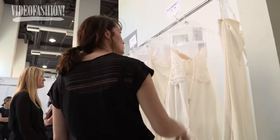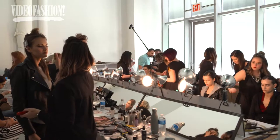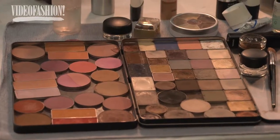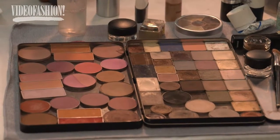Today's bride is for Anne Barge. She is classic and elegant, but she's also got a cool factor to her. She's definitely modern. We're using warm plum tones and rose tones to really give her a sultry eye, but this is still keeping it very classic.